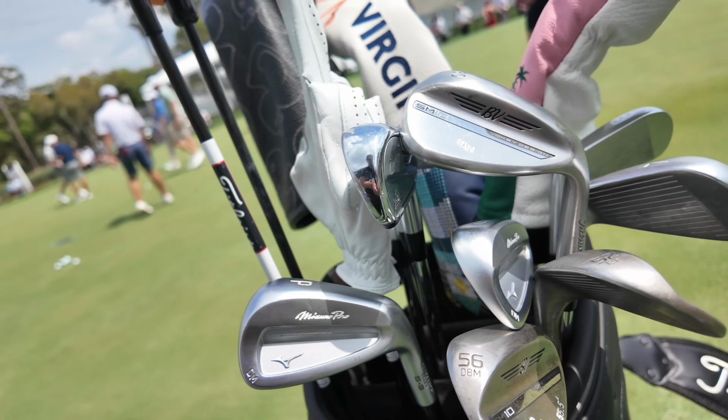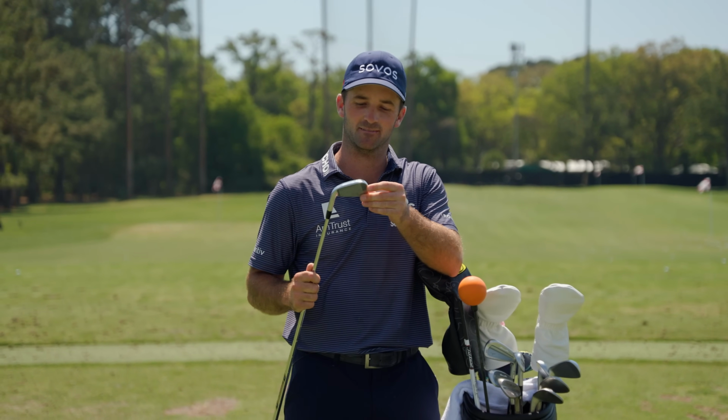Going down, Titleist T200 4-iron. This has been a main staple.